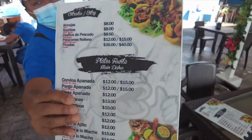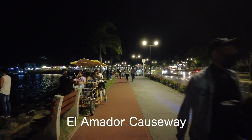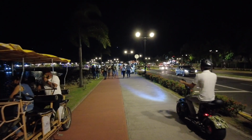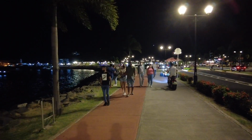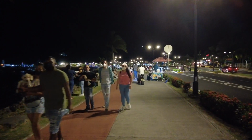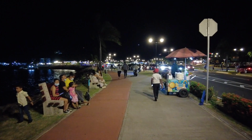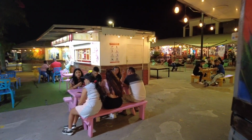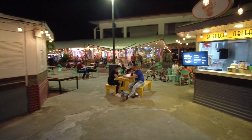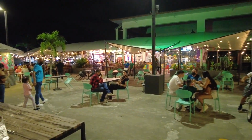Next place on the list is also close to the historic center. It's called Amador Causeway, which is a long strip where you can walk, jog, bike, skate. They have benches so you can enjoy the views with family, friends, maybe have like a mini picnic. And then at the end, they have like a playground area, which is very kid friendly. Also, this is where the Bio Museum is. So you can kill two birds with one stone. Go to the Bio Museum, afterwards, head to the end of the causeway.